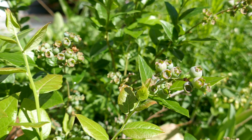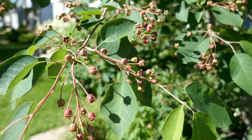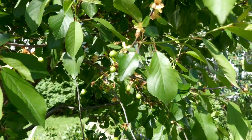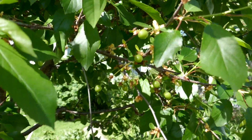Even though I don't have a large front yard, I've managed to cram in a bunch of blueberry plants which are starting to show their fruit. Here the Juneberry tree has also got fruit. And I also have a cherry tree. You can see that the cherries are starting to show as well.